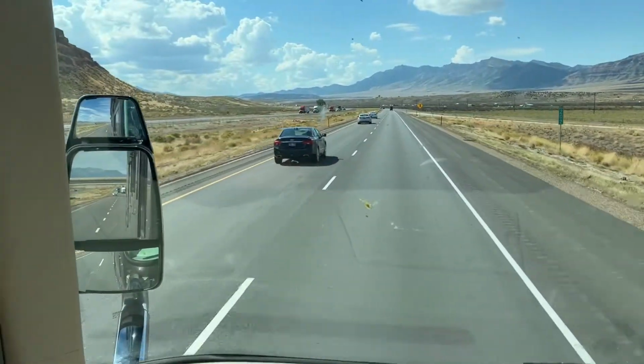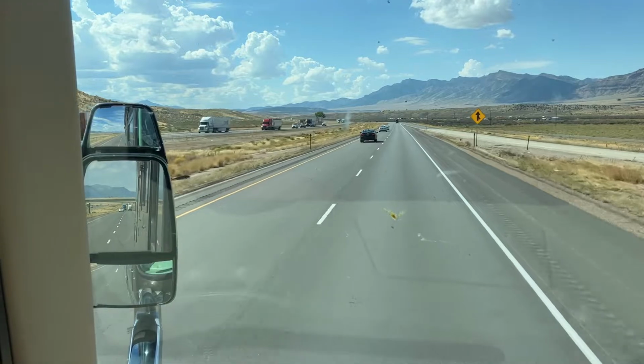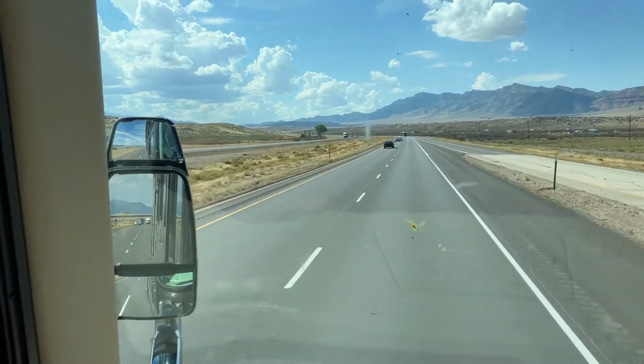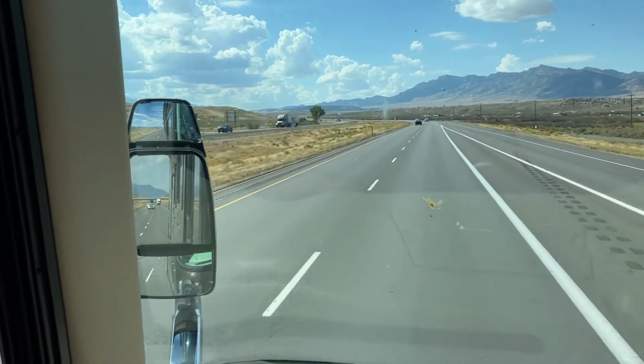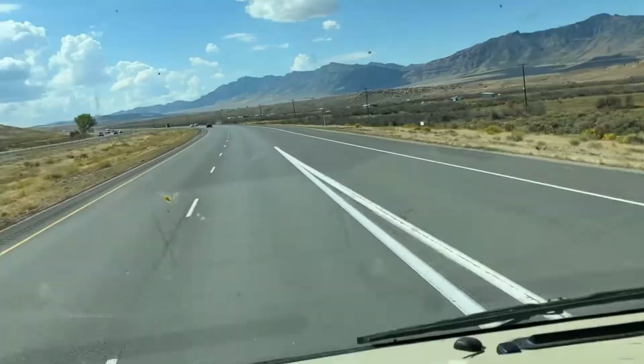Over here on the left I have 3 mirrors, and on the right you can see the center mirror shows you a nice picture of what's out back. The top one kind of expands that a little bit. It's concave. And the bottom one is a blind spot mirror, so it shows you if anything's in the blind spot. And then down to all the gauges.